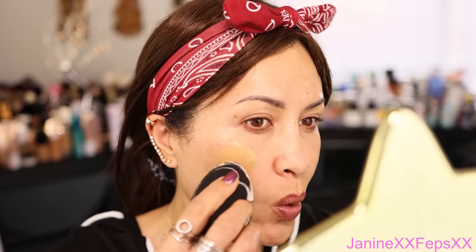I have to maneuver myself because I've got it on my right hand. Nice shade. Yeah, I think I like that. That's pretty good. I feel like I need more on. I feel like I might go for 2 more pumps, guys. I feel like it hasn't covered the hyperpigmentation. See how it is when it's built up, eh? It's nice, let's see how it wears, eh?